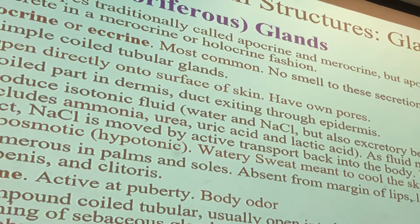The last type that we'll talk about are apocrine sweat glands. These start to be active at puberty, and these are the ones that produce body odor. They're found in the axilla. They're found near the external genitalia. They're also found between the legs, and around the anus. So those areas where you don't want to put your nose around, right?